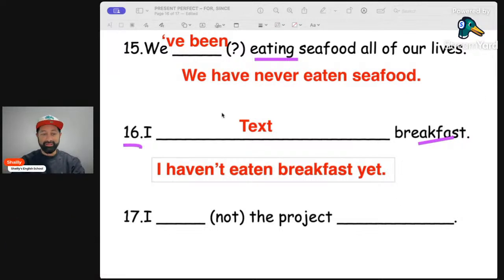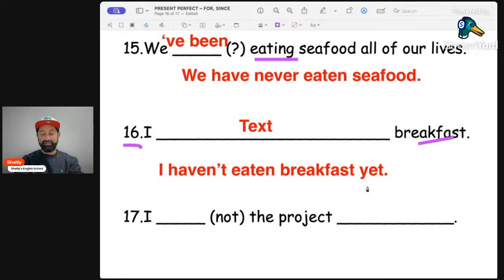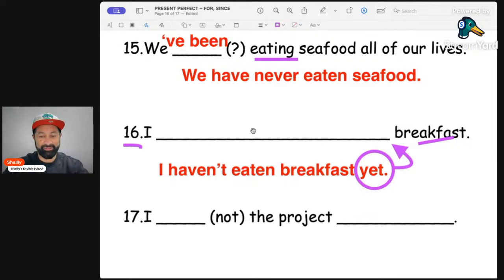So let me challenge everybody watching right now. I haven't eaten breakfast yet. Is there any way you can put yet in the sentence up here? You want to put yet in the sentence, but you're not going to put it at the end. You're going to put it in the middle of the sentence, and it will have the same meaning. Does anybody know how to do that?